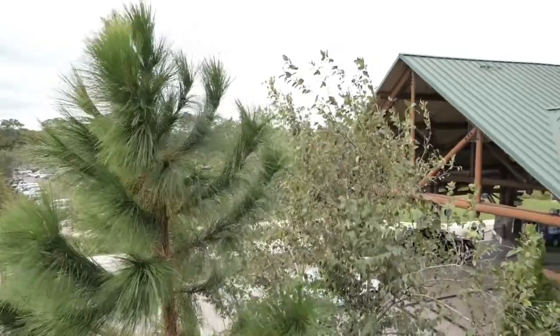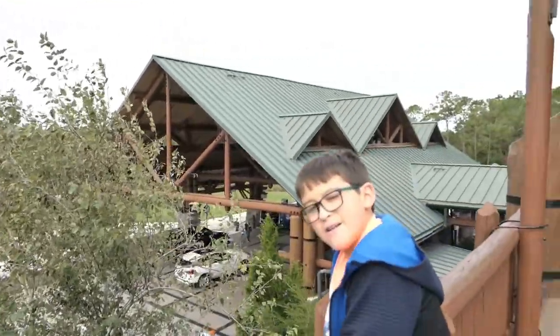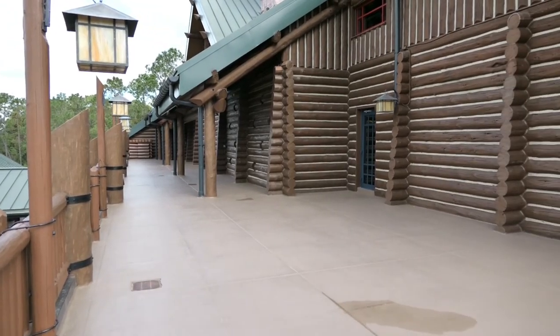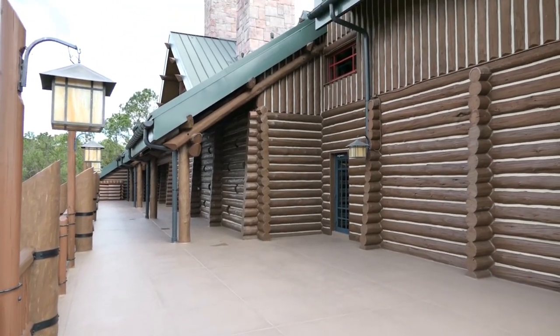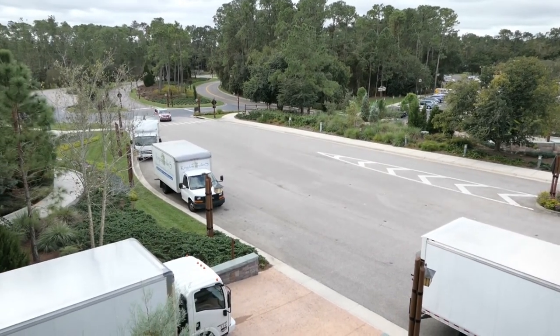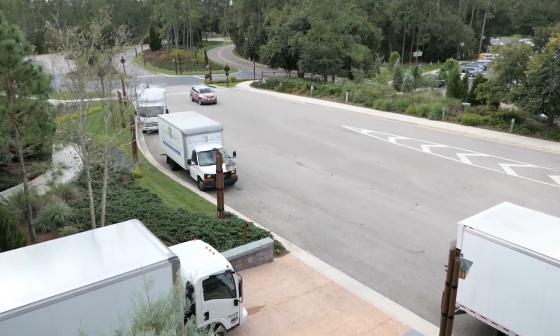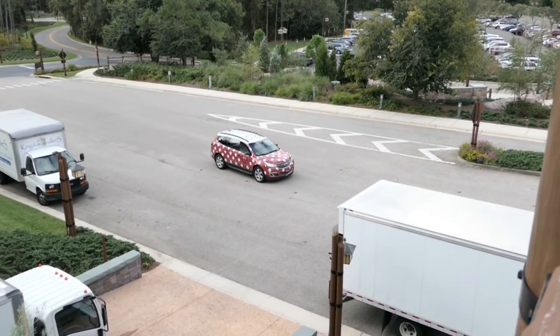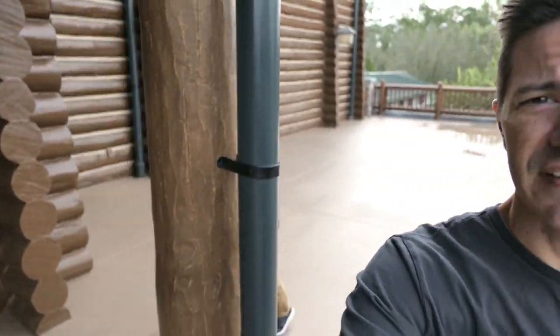It is pretty windy out here. But did you know? Because we didn't, we just found out, there's a little balcony at the front of the resort here. So if you really wanted to, you could look out at the parking lot. The minivan's coming in. There's the old minivan. Then you can go back in over there if you want, when we're done. When we're done, we'll go back in.